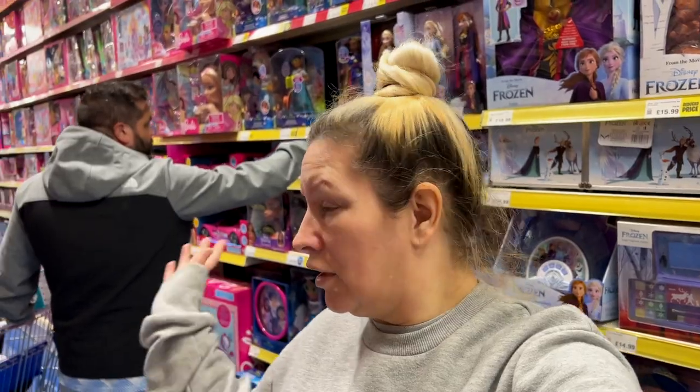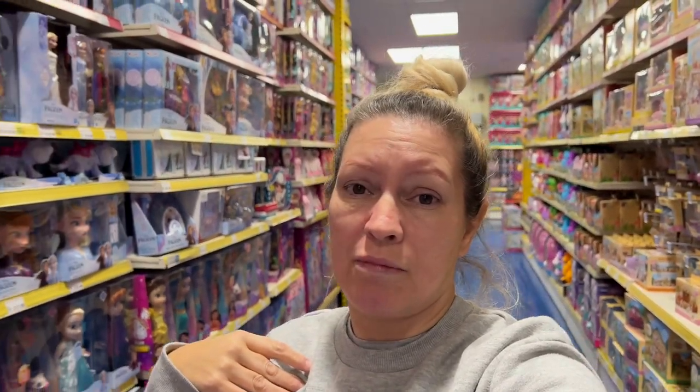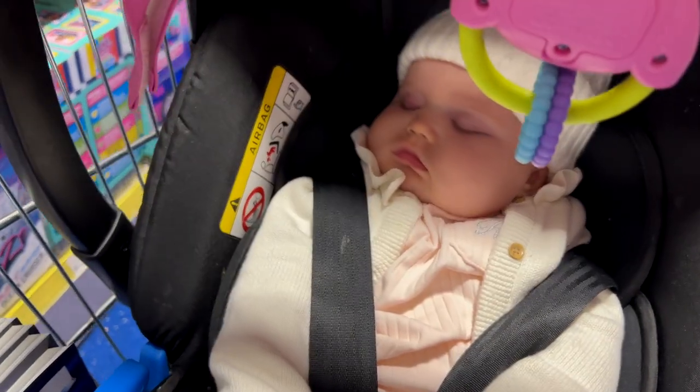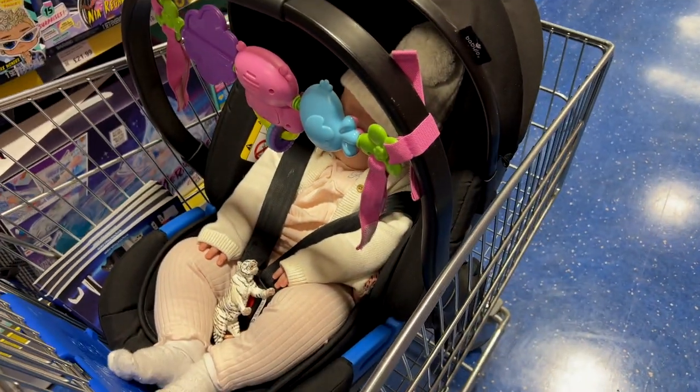Anyway, like I said, I'm just gonna have a look around Smyths. I'm not too sure whether we're gonna be purchasing anything yet, but they moved all the baby aisles down to this end now. It was up there last time when we came to get Minnie's pram. We've got Minnie in here having a snooze. A chair needs cleaning, to be honest. But yeah, anyway, so we're just looking.